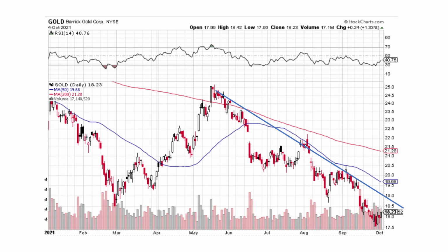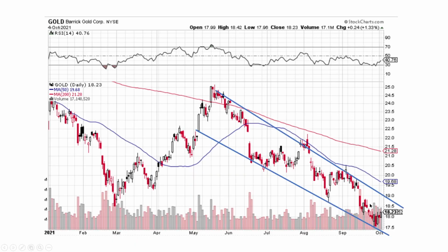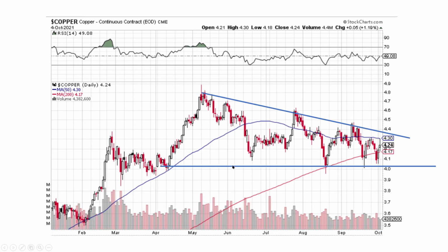This is Barrick Gold. I'm kind of looking at these bigger boys to see what we've got. We're still in a pattern, it looks like. Something like this. And we have not broken anything yet. So we're still in the downtrend. It's looking like it's firming up a little bit, but you know, it firmed up here too, and it just keeps breaking down.